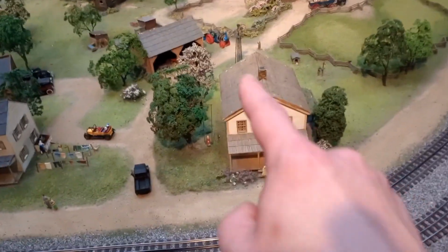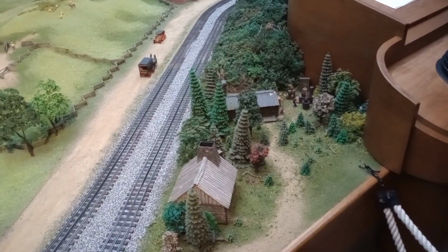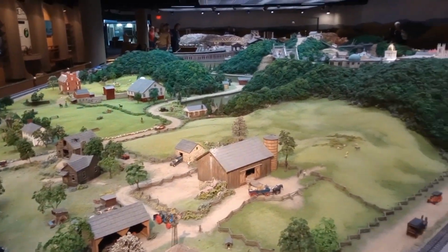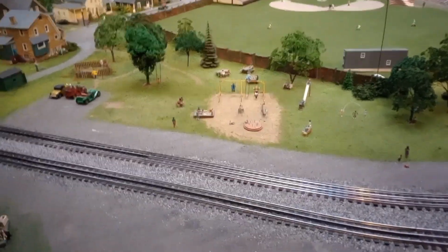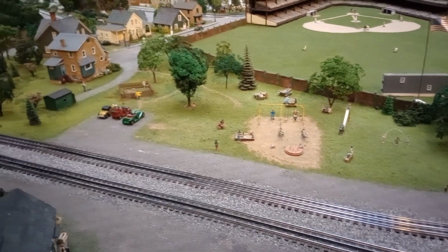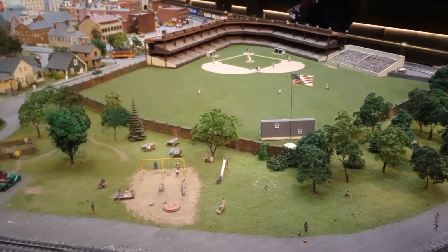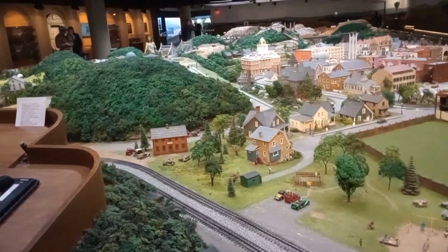Look, they got a windmill. Oh, yeah, right there. Oh, look, they even got like a little town right here. Very cool. Oh, my gosh, I love the detail. Hey, that's how we keep a smile on our face. With a baseball game going on in the background. Nice. Very neat.